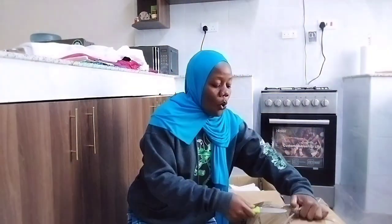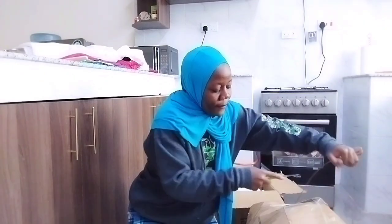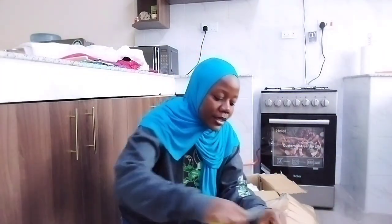So this set has bowls. I'll show you a picture of them all while they're up here. So this is a set. They were going for 5,500 shillings, yeah, for the whole set. They have a variety of them. You can visit them and then get one of your choice. So going on to the next.